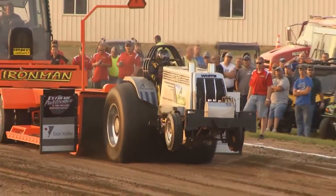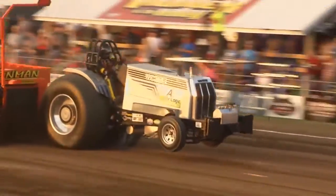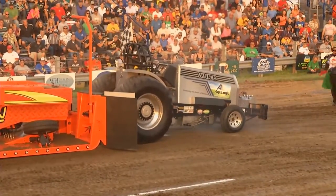Well, you mentioned alcohol, and some others had diesels. Any preference one way or the other? Well, you get a little more weight to add to your tractor if you run the diesel, but alcohol has got the ponies. Look at that rear tire squat. He is putting some power to the ground.